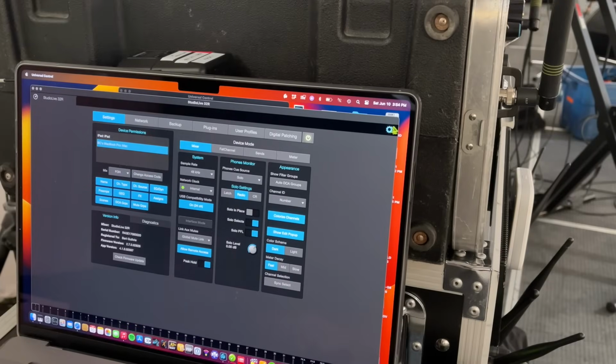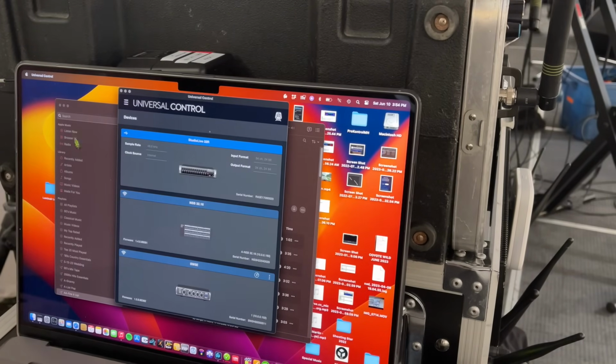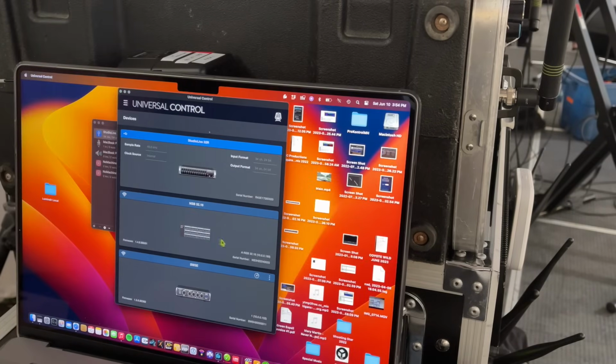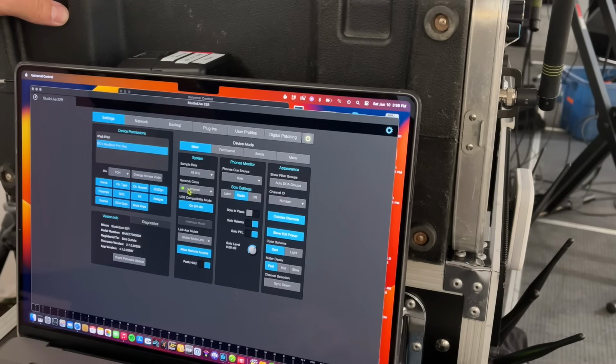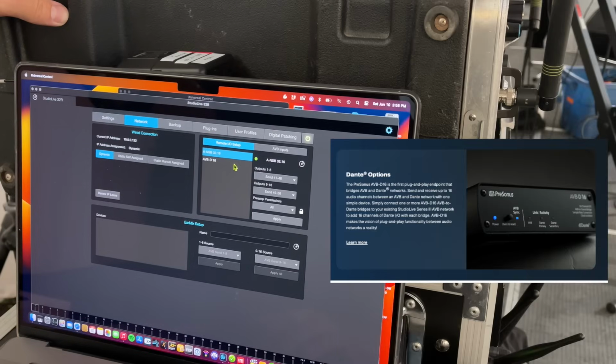Well, I'm getting ready to fire up the system, but before I do, I've been trying to be better at this, so I'm doing my system checks. One thing I did is I switched it to compatibility mode, which puts the USB at 34 channel. I'm gonna keep it at that. We're only using one stage box. The clock is synced, that's good. I have the NSB 3216, AVB-D16, which we use for our wireless mics.